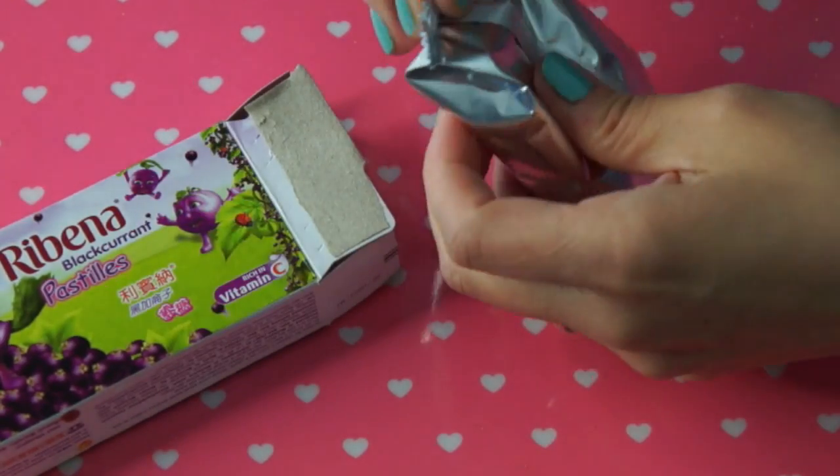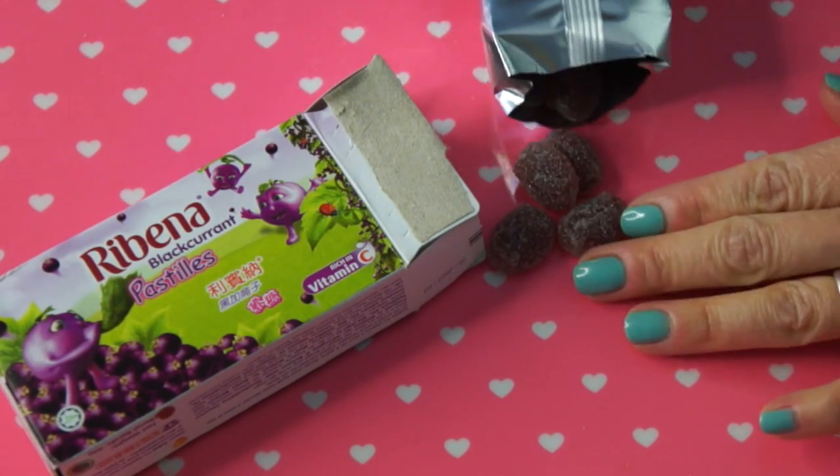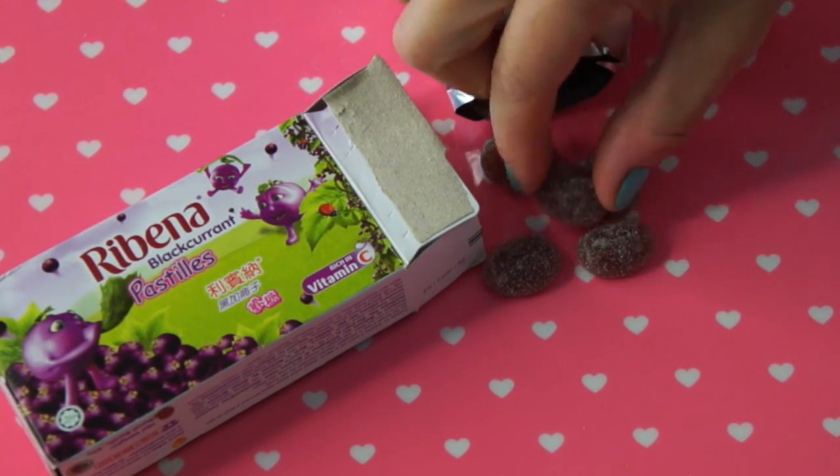Maybe that's what the package looks like. They're not what I expected at all. I thought they were going to be like a lozenge, but instead they're like little gumdrops. Mmm. They're fun gumdrops, so they're covered with granulated sugar on the outside, nice gummy in the center. And they've got a nice bit of acidity to them, which I think might be the whole vitamin C aspect of the candy, the healthy part. And full of blackcurrant flavor, which is a bit like kind of cranberry meets raspberry or something.